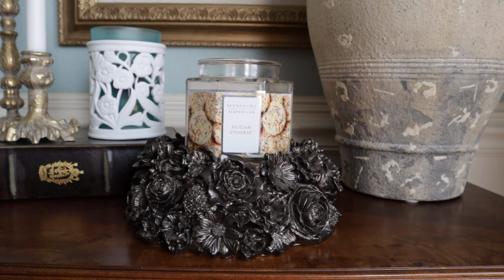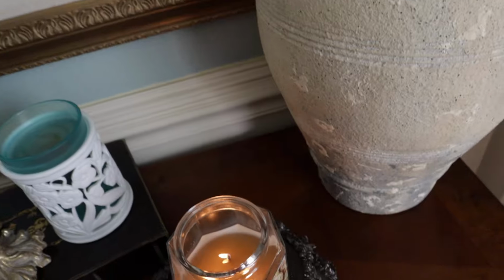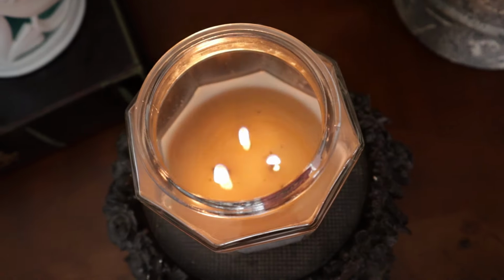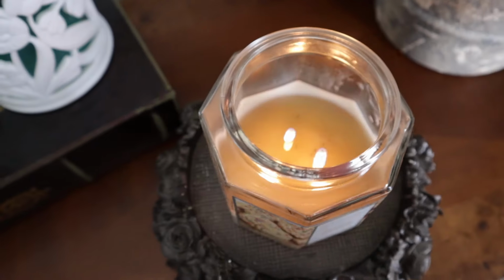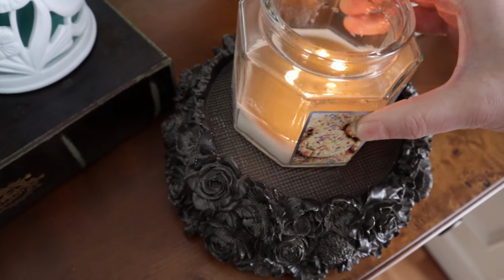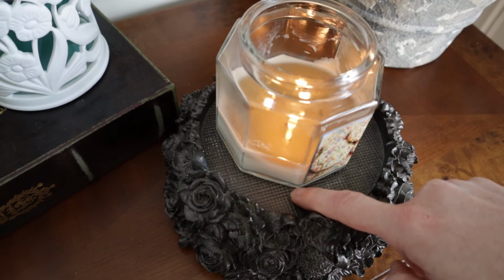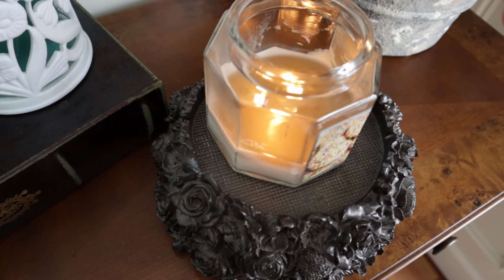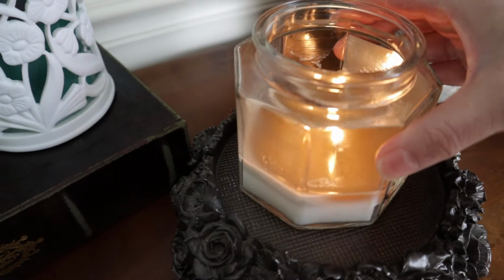So let me show you guys the overhead shot and then we'll wrap it up. I feel like you're getting the gist here. I like the fragrance, but it's just not giving me the greatest performance. You can see here that I'm pretty low in the overall wax pool, so this should probably be my last burn. I think I'm just going to let this go and extinguish itself. But there's a look at the side of the jar.